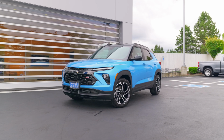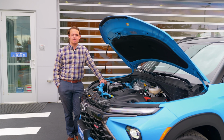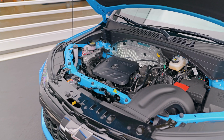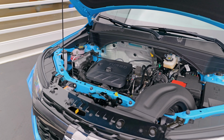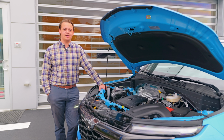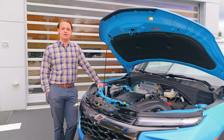Under the hood of the 2025 Trailblazer is a 1.3-liter turbo engine, cranking out 155 horsepower, mated to a 9-speed automatic transmission, sending power to all four wheels for that all-wheel drive. This one's a serious gas saver. You're going to get 26 in the city and 29 on the highway for a combined MPG of 27 miles to the gallon.